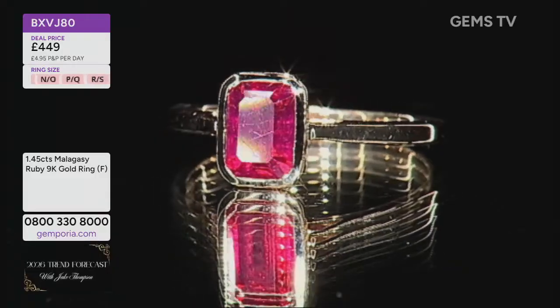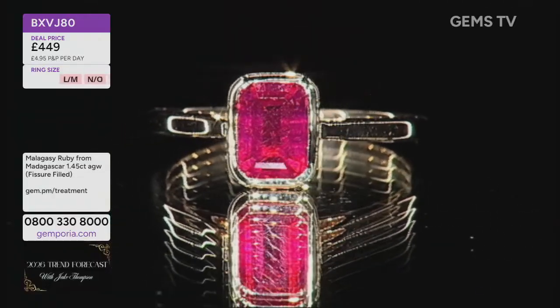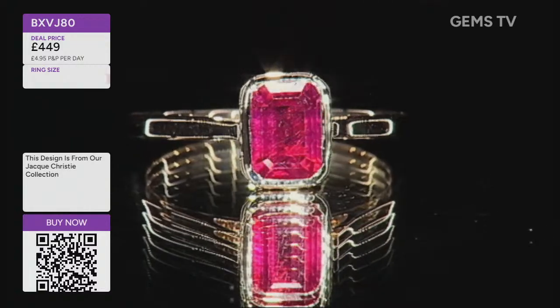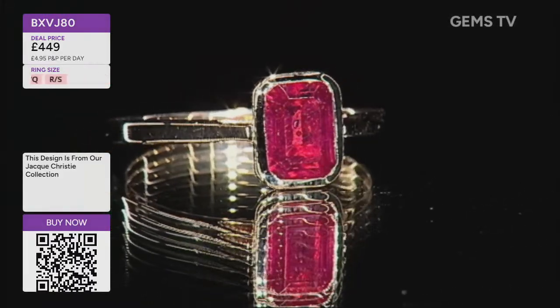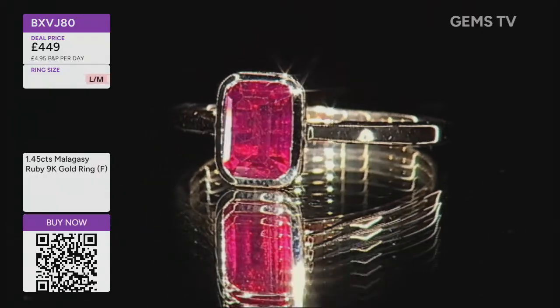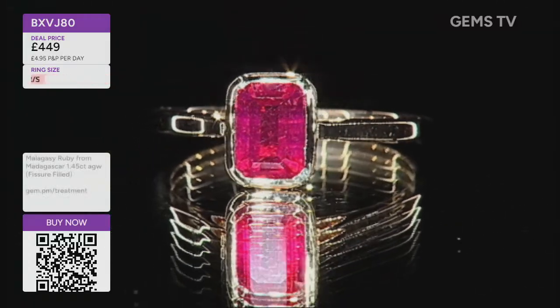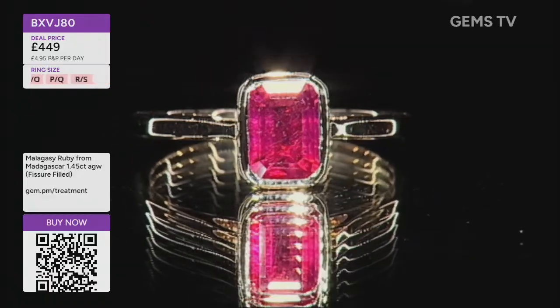Now I started this auction at £600. Let me advise you, if this weren't enhanced, if this were a completely unenhanced ruby, you would be looking at around $6,500 to $8,000 per carat. You'd be looking at a $10,000 gemstone. I love fissure filling.